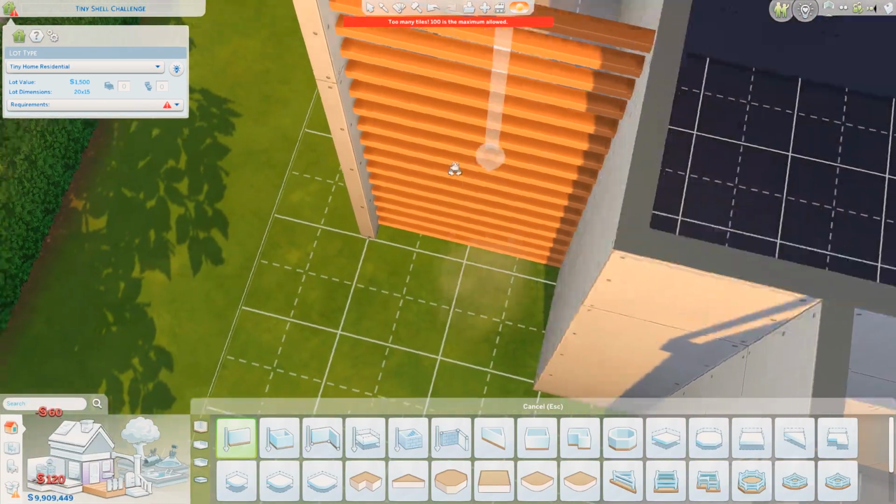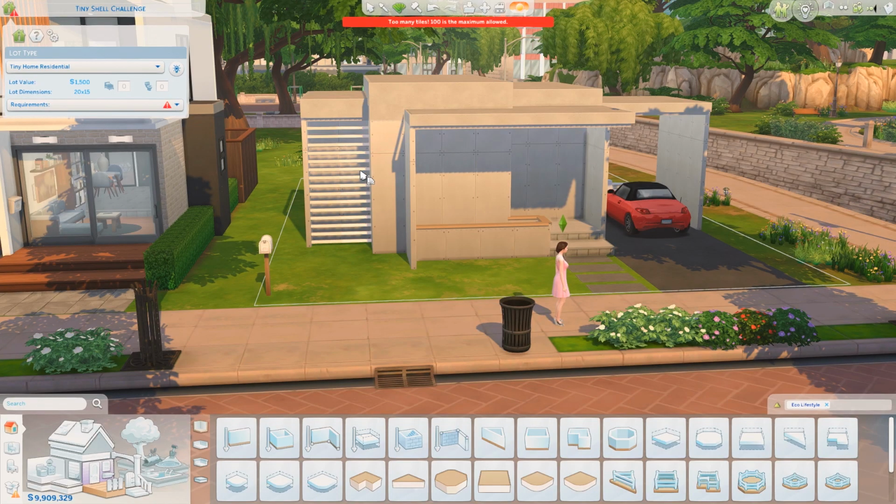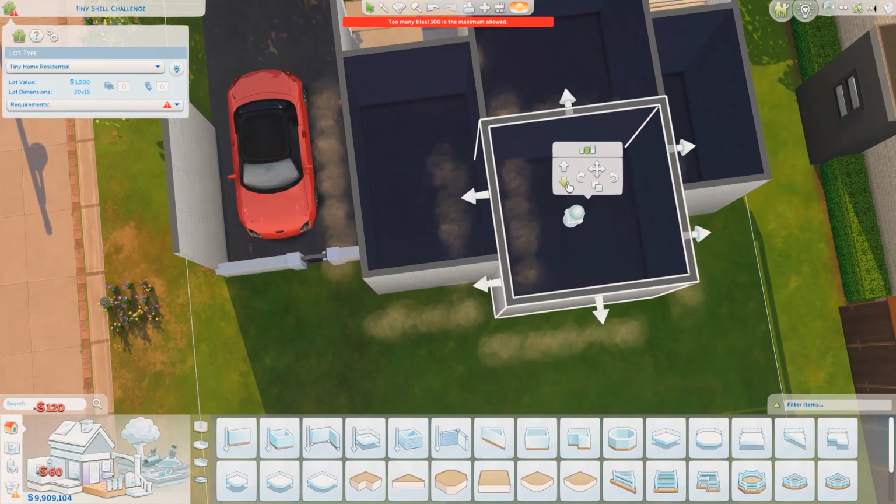It is, well, it's tiny. It's less than small. It's tiny. So that is what we're doing today, and this was built on stream as well.